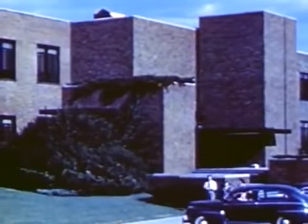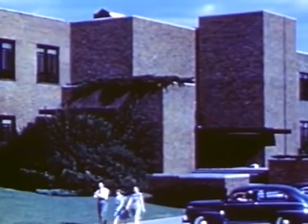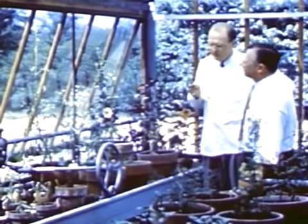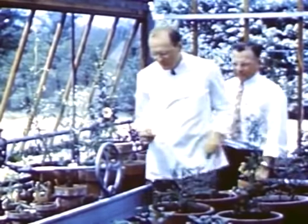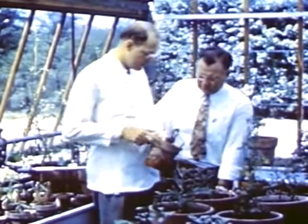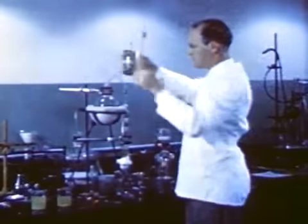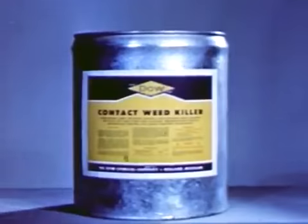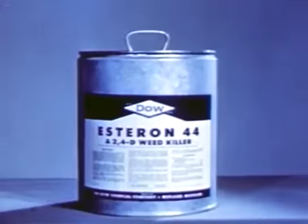For here at the Dow Chemical Company in Midland, Michigan, revolutionary chemical killers are being produced to help rid us of these costly pests. For years, Dow research technicians, leaders in agricultural chemical developments, have experimented with organic herbicides to control weeds or kill them outright, to kill them inexpensively without harm to the crops they infest or to the soil. Thousands of tests in field and laboratory have resulted in the development of 4 major weed killers: Dow Selective Weed Killer, Dow Contact Weed Killer, 2,4-Dow Weed Killers, and Esteron 44.